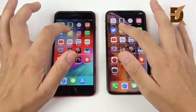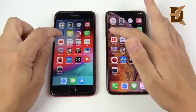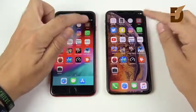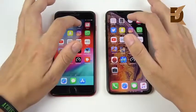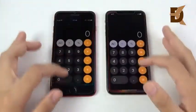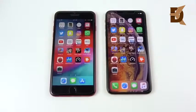Let's go into Snapchat. About the same. Let's go into Twitter. And you can see Twitter is similar there. Let's go into news. And it doesn't matter if I click these at the same time. This is just to see if we get any reloads. What about the clock? And you can see very similar stuff. And calculator. And let's go into calendar. So there we go with the multitasking.